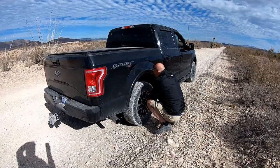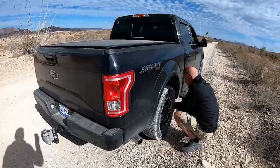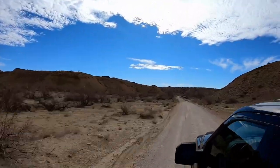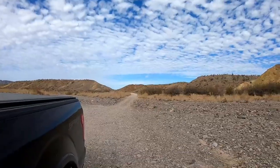Mike's letting some air out of the tires so our ride isn't quite so rough on this washboard road. Driving through a dry riverbed.